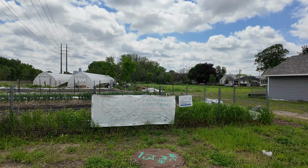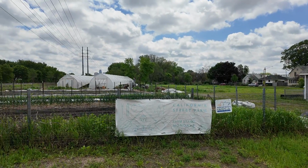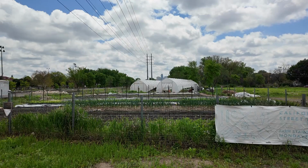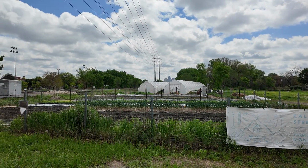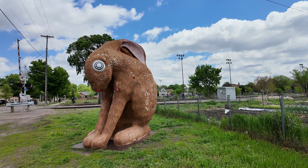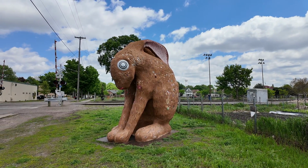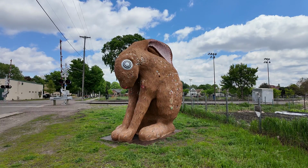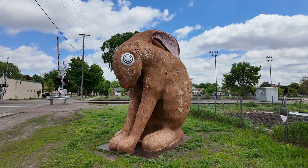We are here at the California Street Farm, I guess a little community garden here on the outskirts of the city. If you look really, really close, you can see the skyline of the city back there behind the garden. But we also have this giant rabbit here. Max Rabbitat is the name of this rabbit, a giant bunny here to guard the garden.